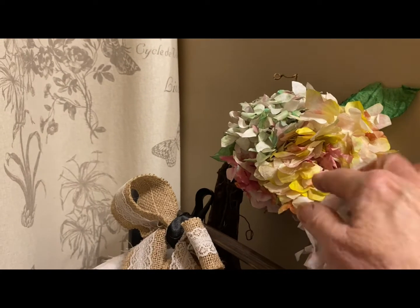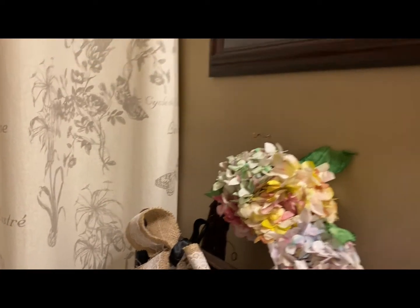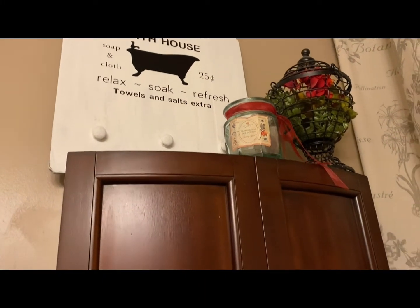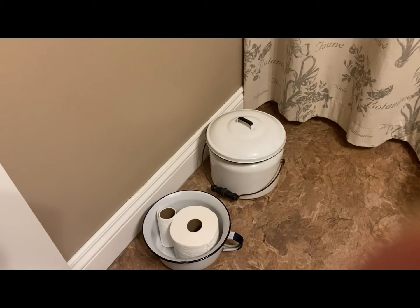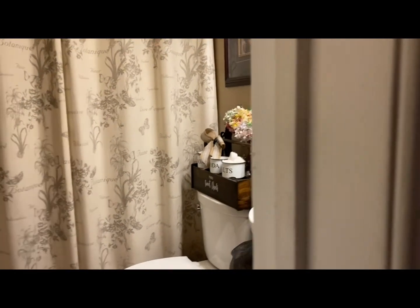This is hydrangea that I put on a wreath, and I made these from coffee filters. And there's a sign that I made, and love that too. Bathhouse. The tinware in that's an old thunder pot, 2 thunder pots, and the one with the lid holds soap, and then you can never have enough toilet paper. Blessed, I'm telling you, I'm blessed.